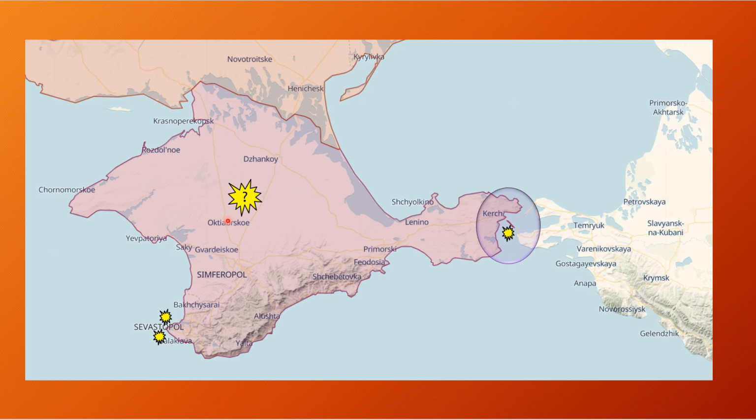And also Sevastopol, this vital port town and navy base for Russia, was struck by several explosions. And as a response, as I understand it, to Russia attacking Odessa, and we'll get into that a bit later on here. In the next segment, we'll be dealing with the attack on Odessa.